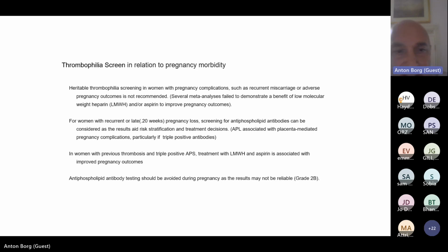Heritable thrombophilia screening in women with pregnancy complications such as recurrent miscarriage or other adverse pregnancy outcomes is not recommended. There's been now several very large meta-analyses which have failed to demonstrate the benefit of low molecular weight heparin and/or aspirin to improve pregnancy outcomes.